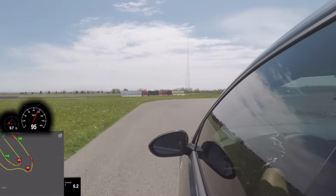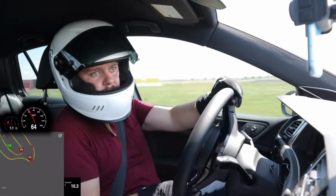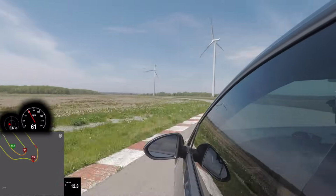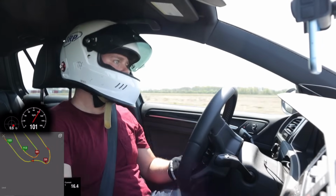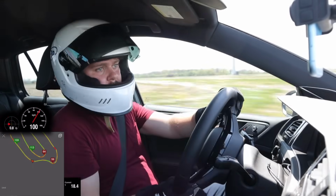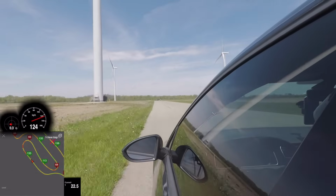The Golf R. This is a slow in, fast out kind of car, totally different to drive than the Miata. I spent most of my time, as you might notice, fighting understeer and just waiting for that moment that I can use the all-wheel drive to blast out of the corner. So let's see if a totally different but equally competent car can beat the MX-5.